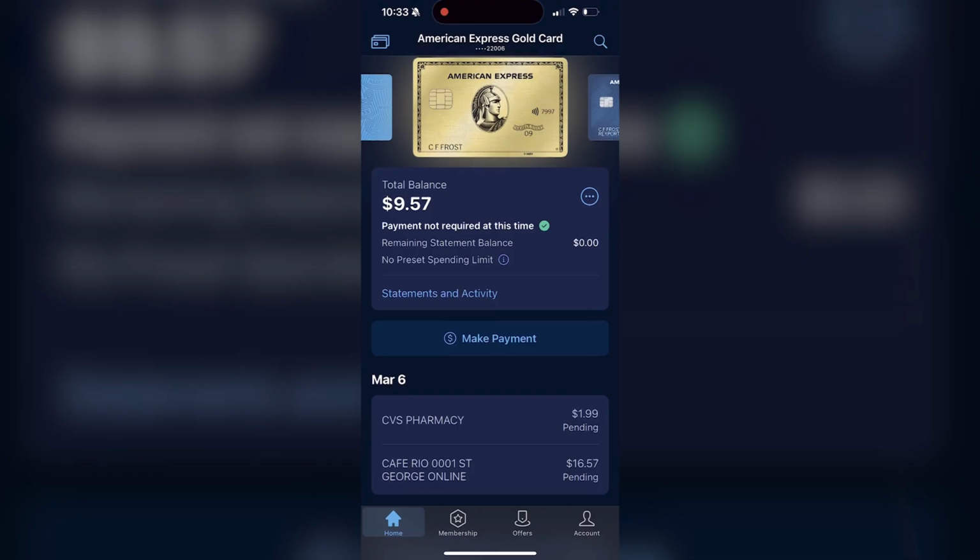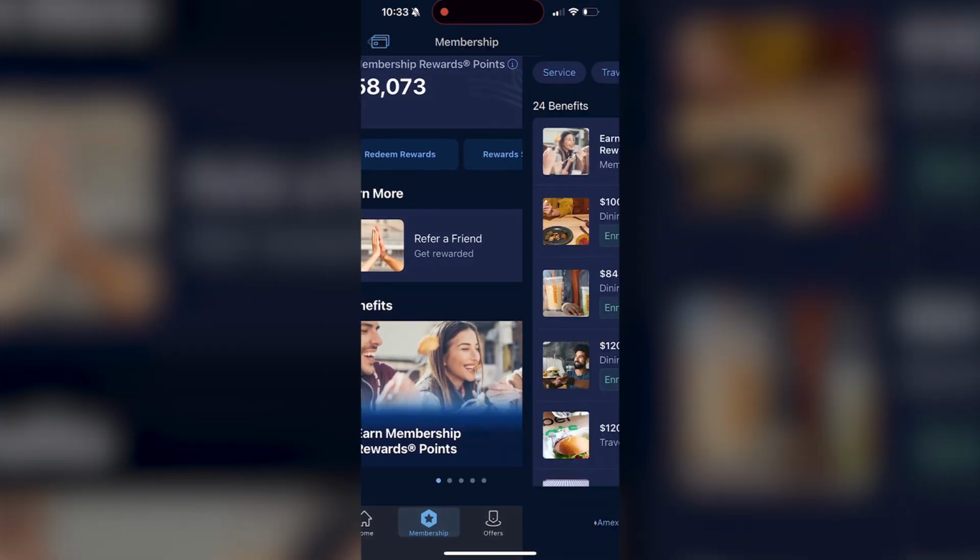We will break these all down individually, but the American Express Gold comes with 4 primary statement credits. The first thing that you're going to want to do, though, is actually go inside the American Express app or American Express's website. So open up the Amex app and then press membership at the bottom of the screen. Go to benefits and then click view all.